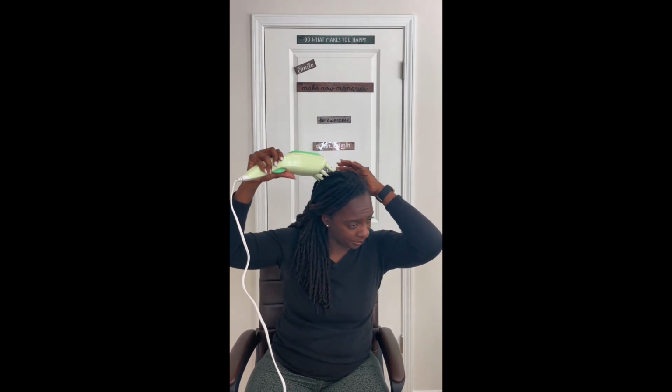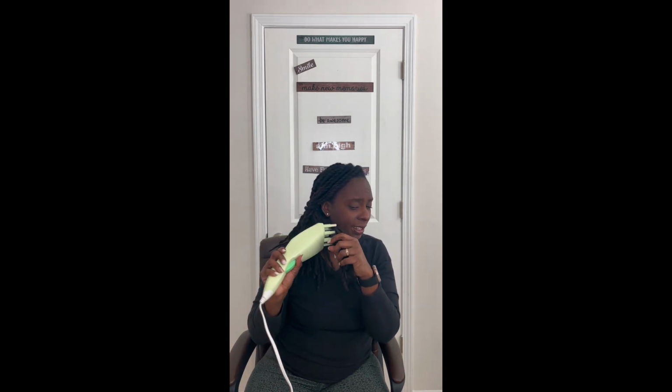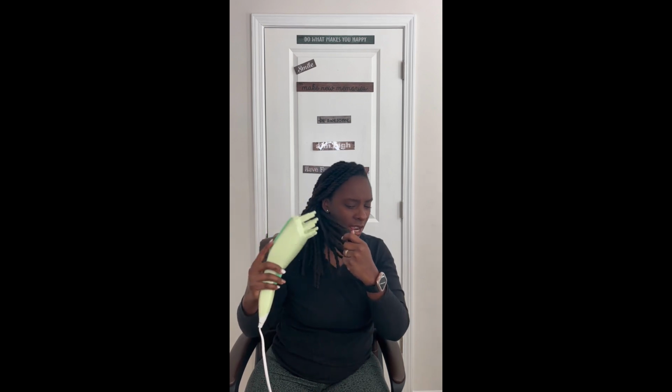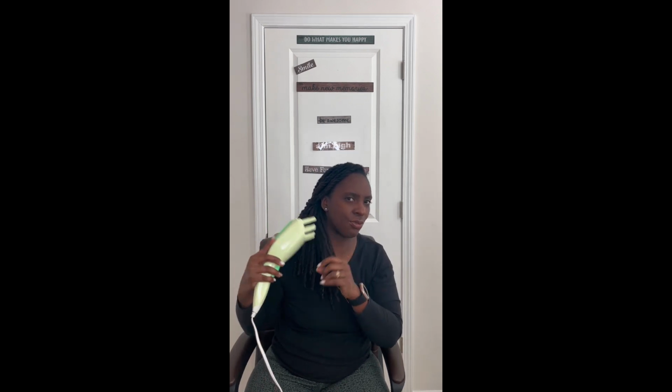Now, when I use it, I put it directly on my scalp, right? And then I'll go in between, because I like these little comb things. It's like, I don't really know, the little prongs. You can go through it, and I go through like that. So then I use that.